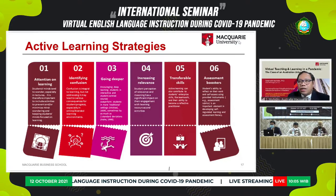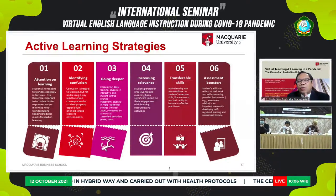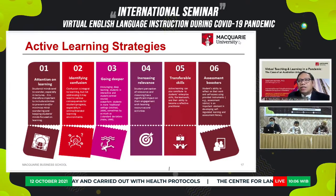Those who are maybe inexperienced before, because of working together, the transferable skill becomes much faster as well. And then the assessment booster could come not only from the teacher's point of view, but also from the student. For example, in terms of active learning, we can ask, what do you think about this module, what could the question be? So we can ask students and then exchange the questions. The question that Pak Idris asked, we can ask to someone else, and someone else's question can be asked to Pak Idris. We create that together, and then we learn together as well.